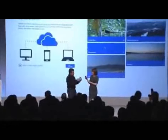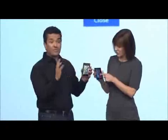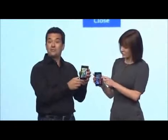So we have a couple of these new Windows phones. These are brand new. They're just announced this month. Next month, you're going to see a whole new wave of innovative hardware coming. Phones, PCs, they're going to be coming to market. It's going to be the biggest wave ever.